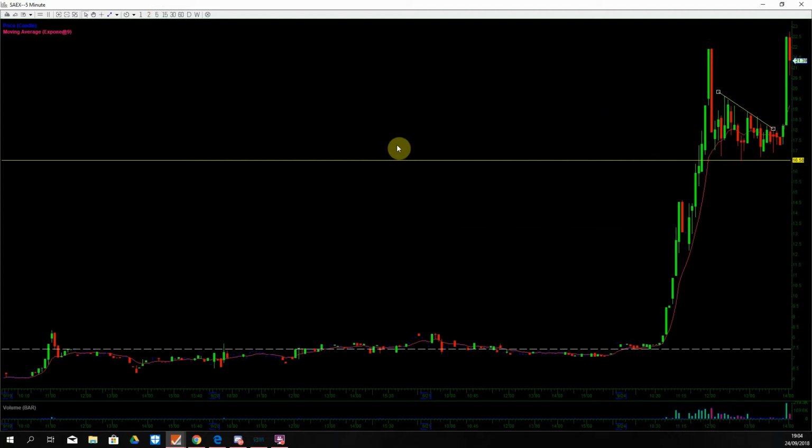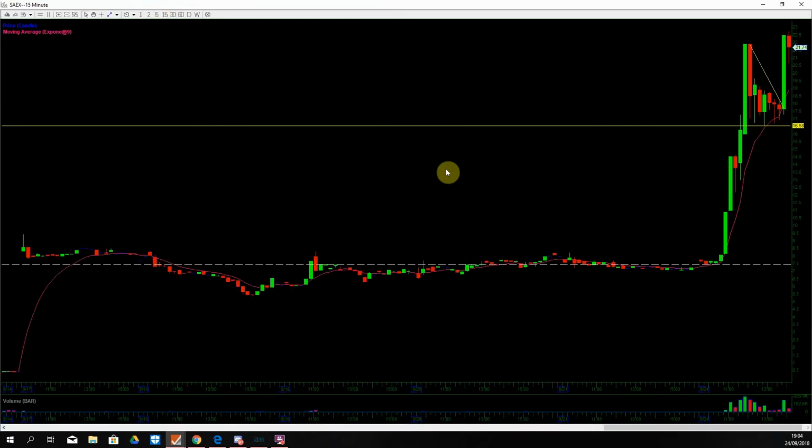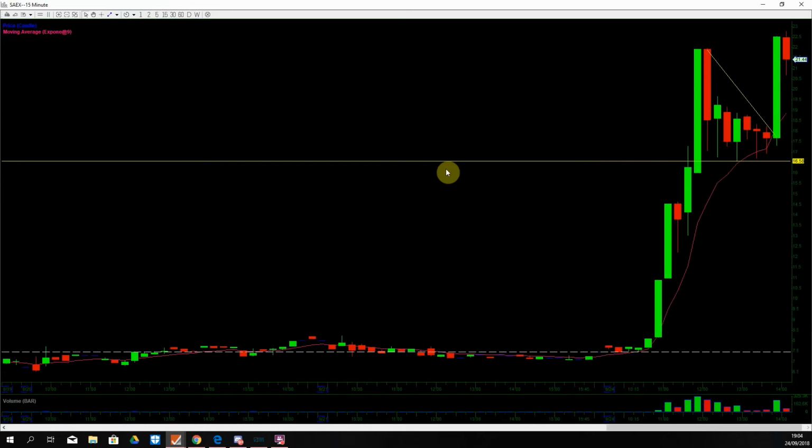Sorry, sometimes the computer's kind of slow just because I'm using the software to record the screen. Okay, so this is a flag pattern is what you're looking at here, okay? And even on the 15, we'll switch it to the 15, it's still really nice. So again, clear flag patterns is what we're looking at. Let's switch back to the 5.